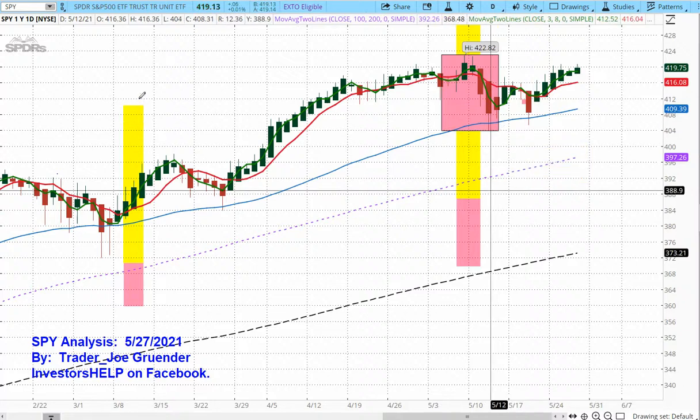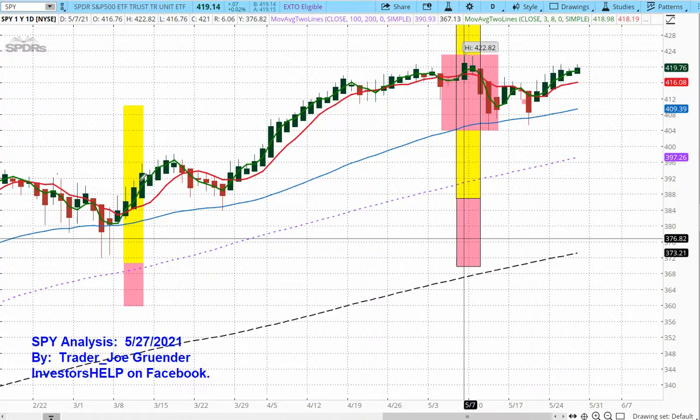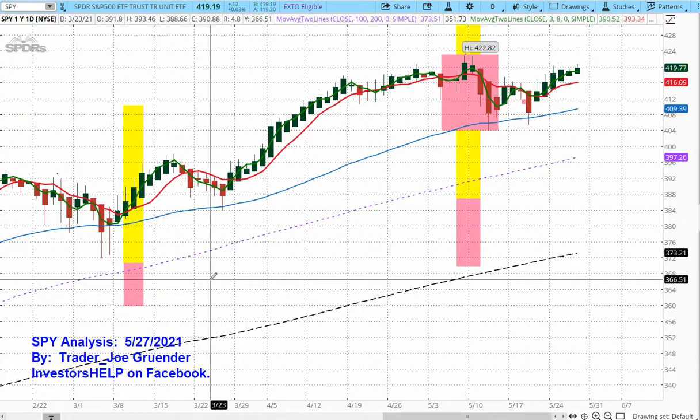By the way, disregard the yellow and rose color, these two vertical lines. That's another indicator, which is a squeeze indicator from John Carter. I use that, and there's a special way of using that, and maybe I'll share that in another video. But right now we want to see, what is the SPY doing?